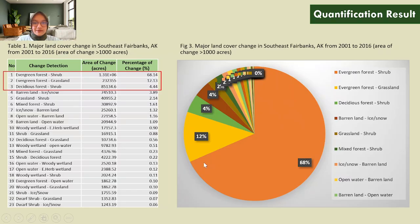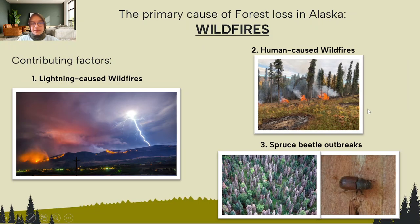Now let's see the quantification of our analysis. From table 1 and figure 3, we know that the top 3 major land cover changes in Southeast Fairbanks, Alaska, are forest turning into shrub and grassland. Here in the diagram, we can see 68% evergreen forest turn into shrub, 12% turn into grassland, 4% deciduous forest turn into shrub. And now we can say that the primary cause of forest loss in Alaska is the wildfires.